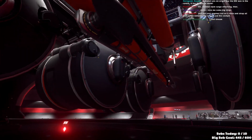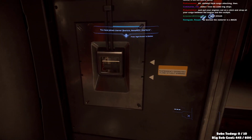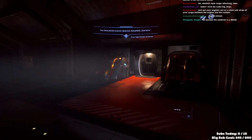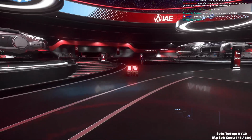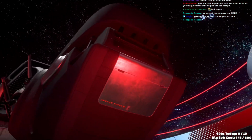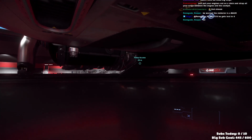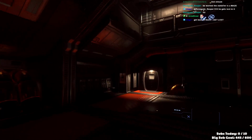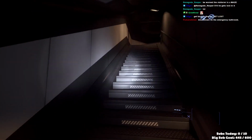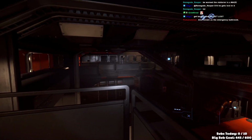Oof. This is a big boy. I love a big boy. Be warned, this ship is a maze. Okay. This is a docking collar. You go this way? There's the stairs. In here. Little catwalk area.